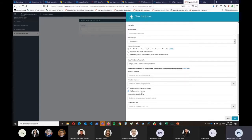Using our own Azure storage will allow us to have more control on when we want to delete the migrated content. If not, when using the free Microsoft provided Azure storage, it will be Microsoft, after 1 month of the last migration, that will be deleting the content from their own Microsoft provided Azure storage.